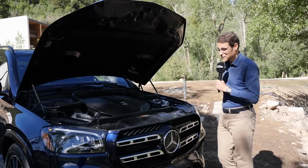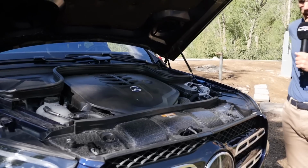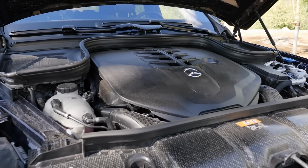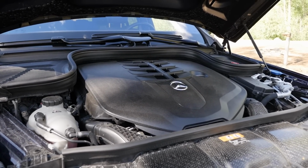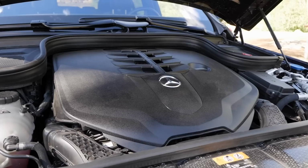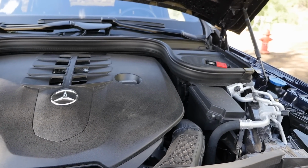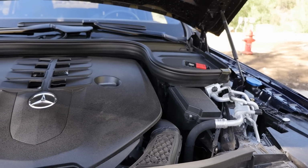This one here is the V8 engine, and the interesting thing is, technology-wise, all petrol engines are now mild hybrid. So 48-volt board net. There's either the GLS 450, 3-liter R6 with 367 horsepower, or this one here, the GLS 580, a 4-liter V8 twin-turbo with 589 horsepower. 700 newton meters of torque.